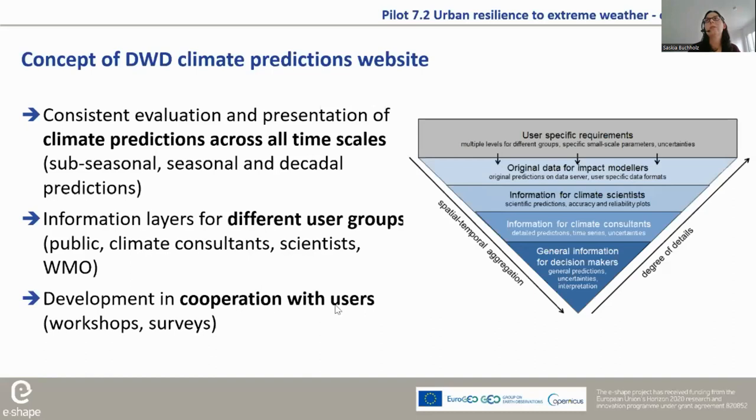For example, we are distinguishing between expert user groups, where we also provide detailed information about the climate prediction skill, and for the more basic users like cities or municipalities, we are providing products which are easier to understand. For example, the prediction skill is not given by a skill map, but we are using a kind of traffic light that shows the prediction skill. And the whole website is developed in close cooperation with the users.